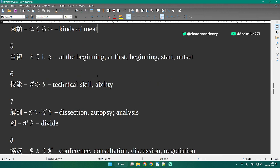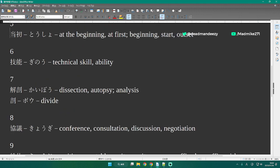Number 5 is tosho. To on the left side for appropriate, and sometimes is kind of a demonstrative, this or this thing that I'm referencing. And sho on the right side for the beginning of something. So tosho means literally at the beginning or at the time of the beginning. At the beginning, if used as an adverb, or it can be just the beginning or start if used as a noun. Tosho is the beginning, outset, or at the beginning.